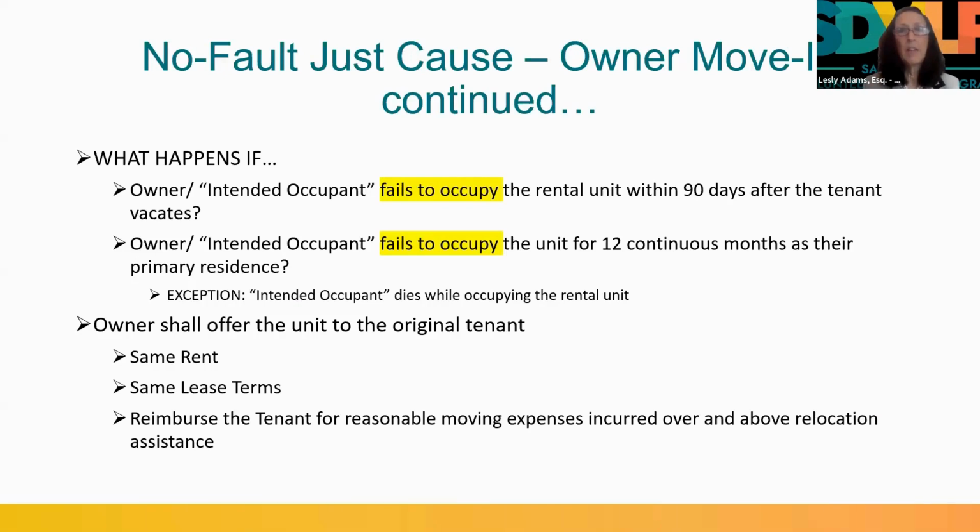As housing advocates in California, we believe when we see an owner move-in, no fault just cause, because of these remedies, it's more likely than not the owner actually has an intended occupant in mind and is moving them into the unit. So you'll see there in small print, there is an exception. If the intended occupant dies while occupying the rental unit, the landlord is not on the hook for offering the unit back to the original tenant.